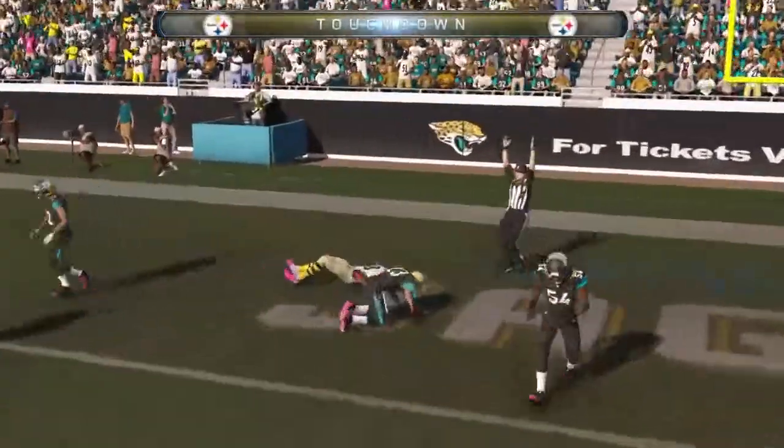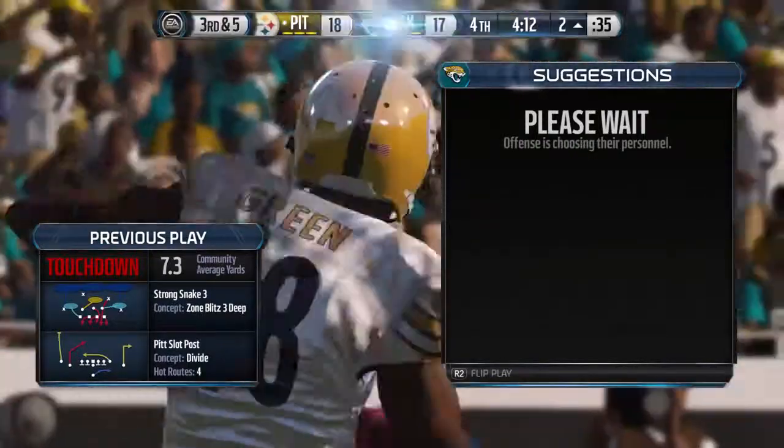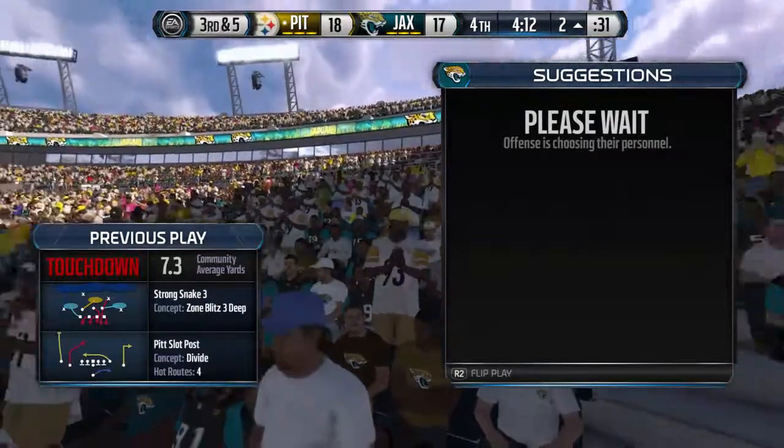Touchdown, Pittsburgh Steelers. Well, if your offense goes out there and scores a touchdown to put you ahead, it's got to give a big lift to the defense. They got to get excited and go out there and hold that lead.